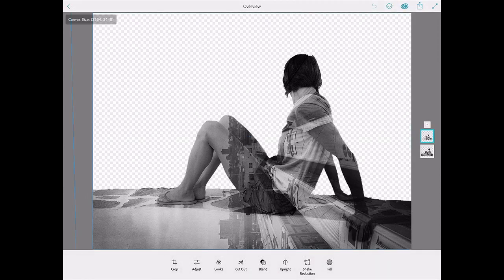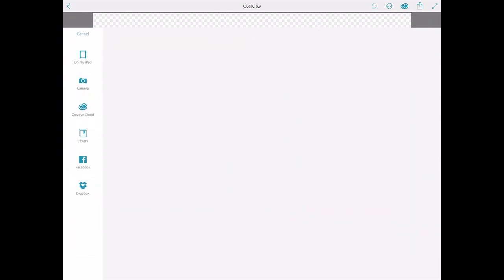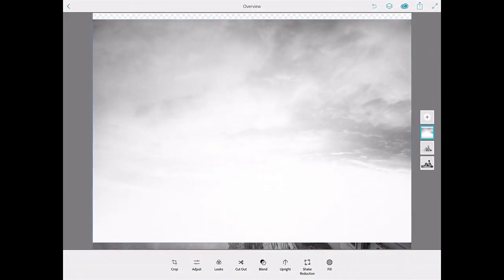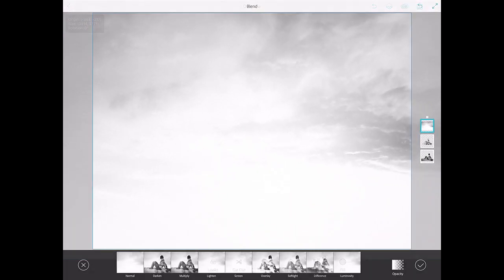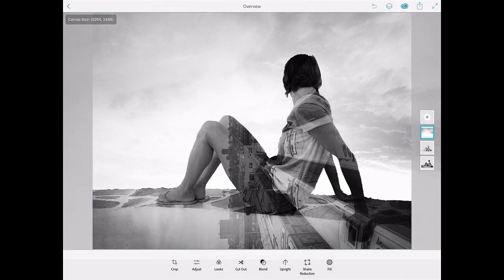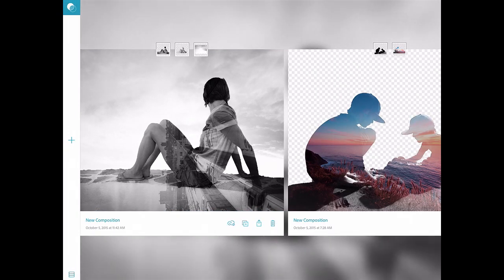Well, what I want to do is bring in some texture. Now, if you've used Mix before, you know that it only has support for 2 layers. Well, there's now support for much more than just 2 layers. Let's come in here and drop in another image, another texture. And we'll use a different blend mode for that. Let's use multiply. And that looks great. Within just a few seconds, I've created that sort of look that on the desktop would take you quite a while.